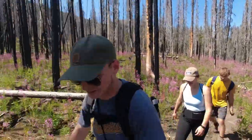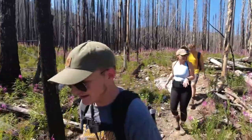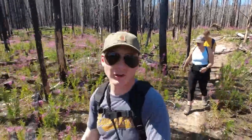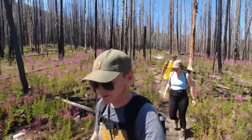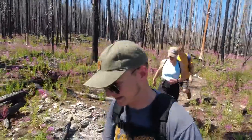Next time we come to this park, because I'm sure we will again at some point, we may remember to pack a knee brace. You would like never get this. I've already popped it out once. But this trail's been worth it so far. That's for sure. It is gorgeous.